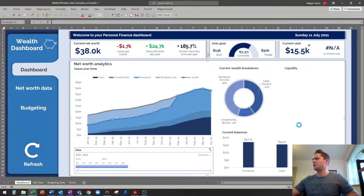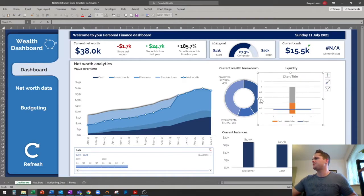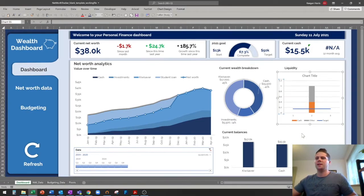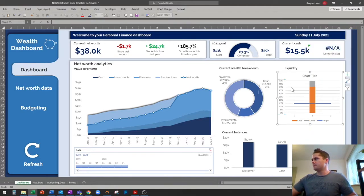We're going to bring this onto our dashboard, put it on this page here. This here needs to be formatted as a percentage, so I'll drop this down to here. It's going to be percentage with no decimal places and a maximum, let's say, of 0.5 for 50%, and we'll just cap that there.